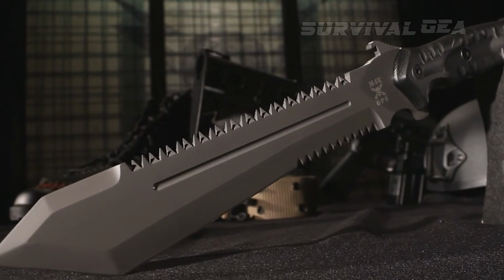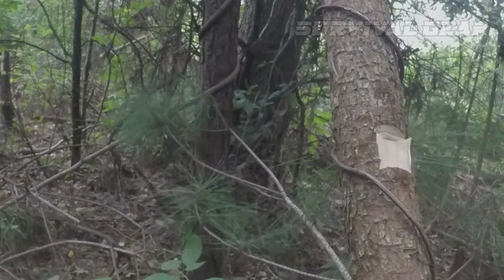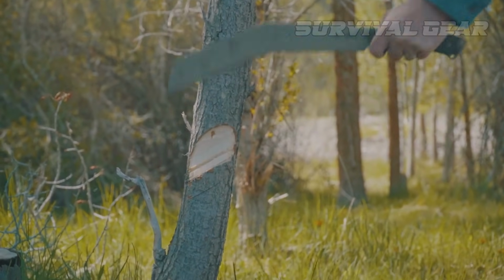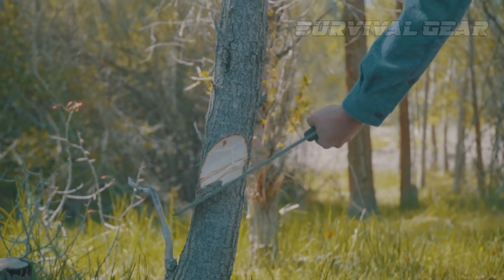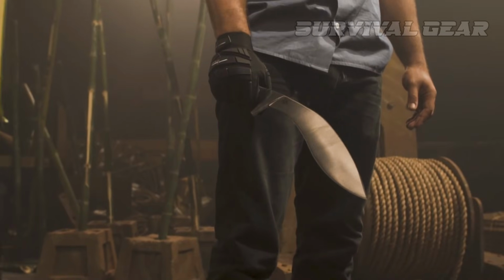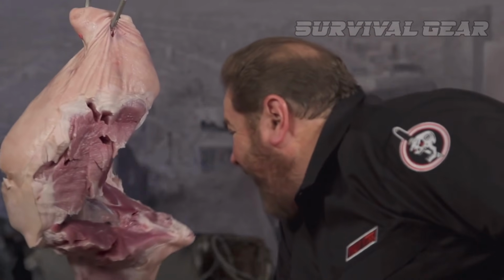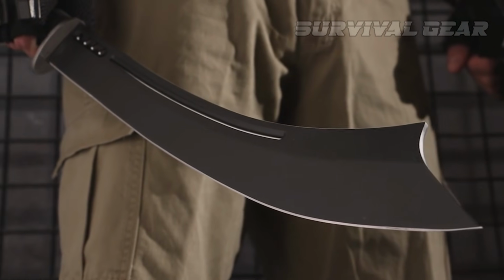Get ready to arm yourself with the ultimate tool for survival. From slicing through dense vegetation to building your makeshift shelter, these supercharged machetes are your ticket to conquering the wilderness. So join us as we unveil the most powerful and reliable survival machetes of 2023.